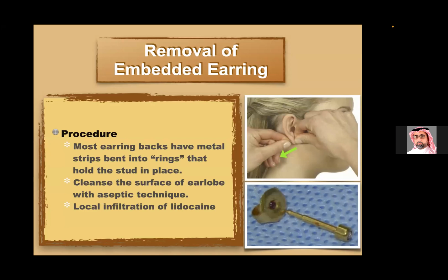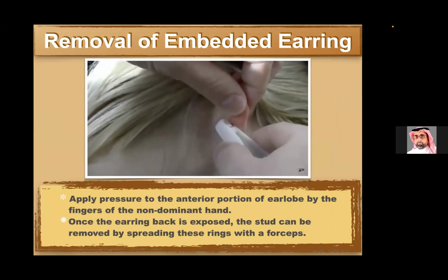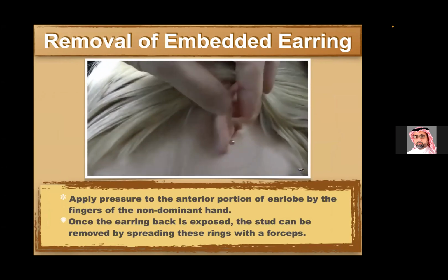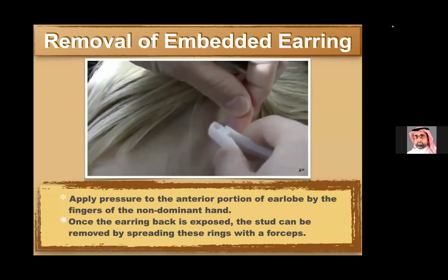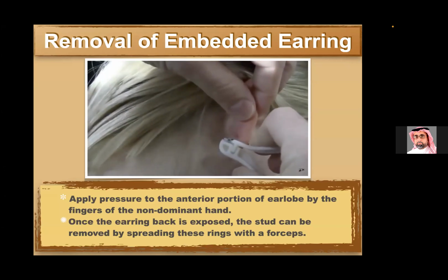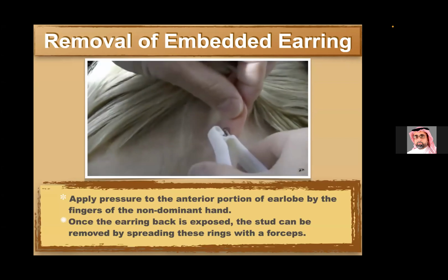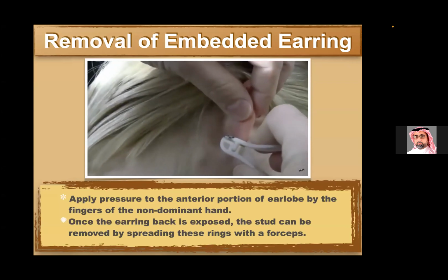How to release this? Clean the surface of the ear lobe with aseptic technique, then infiltrate local lidocaine. Then apply pressure on the anterior portion of the ear lobe with the finger of the non-dominant hand. Once the earring back is exposed, the stud can be removed by spreading the ring apart with the forceps, removing the stud from the back strip of rings, and it can be easily released.